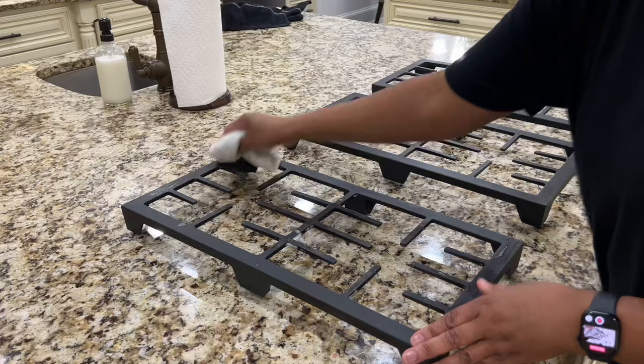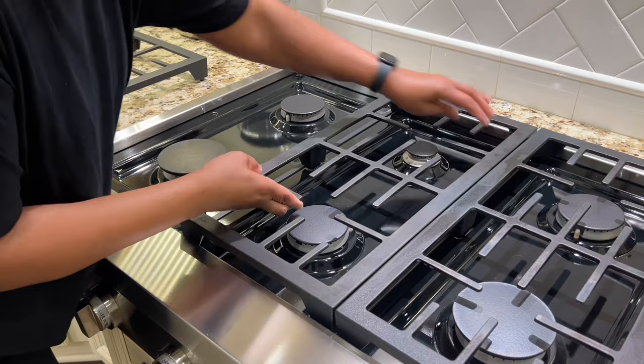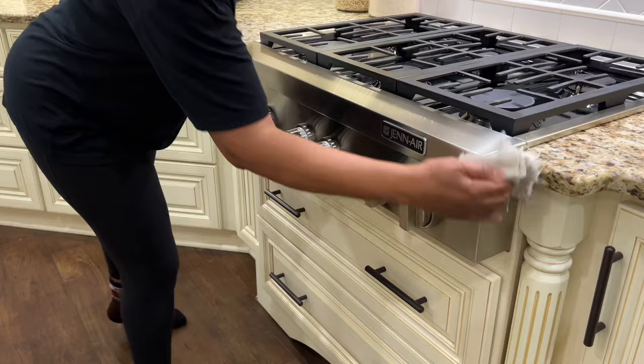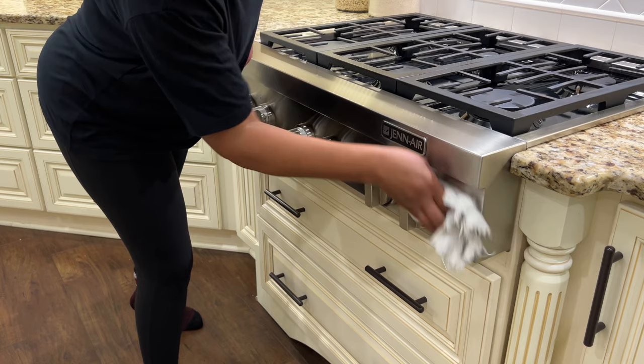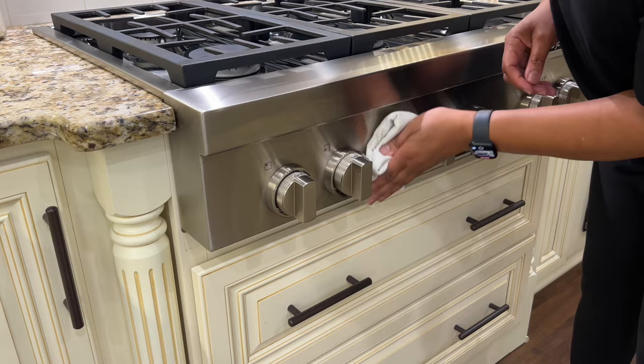I noticed as I cleaned the grates, my scrub mummy was peeling. That just means it's time to replace it. Also, as you just saw, I used a damp microfiber cloth to completely remove all the soap off the grates before replacing them on the cooktop. I also want to wipe down the knobs. You can remove them to clean them, and I have done that once, but found it to be unnecessary as it's cleaned after each use.